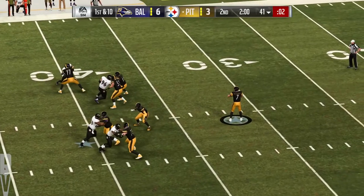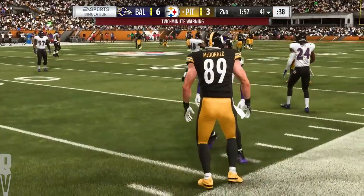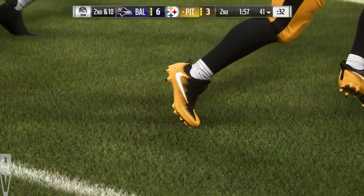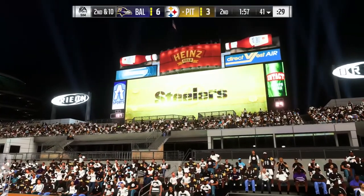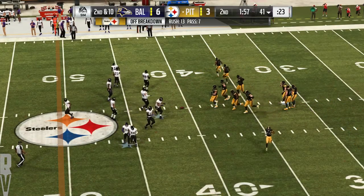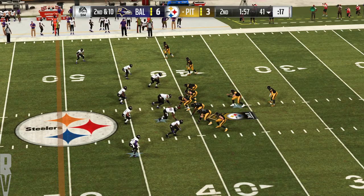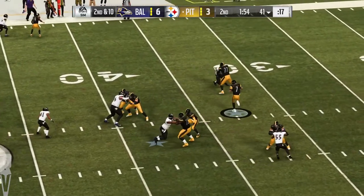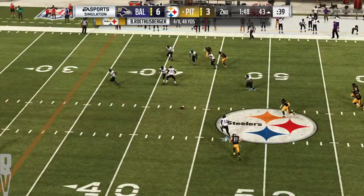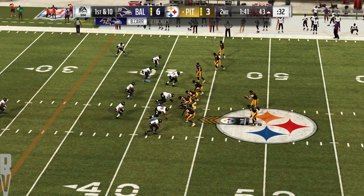On 1st and 10, it's Roethlisberger. Trying to lay one up deep. And it pops free. The collision there jarred the ball loose and brings up 2nd down. After the incomplete pass, here now is 2nd and 10. From the shotgun, it's Roethlisberger. Wide open receiver complete. And taking it across midfield and inside the 45. Pittsburgh getting 16 yards there and also a 1st down.